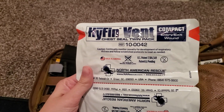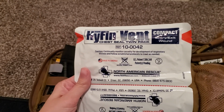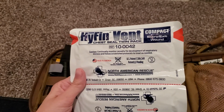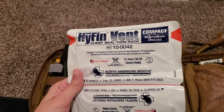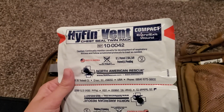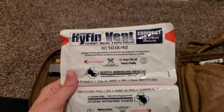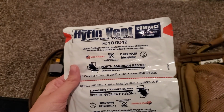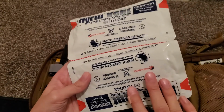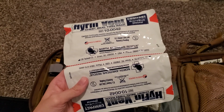So, like I said, you can't really put a tourniquet on your chest. But if you get shot in your chest, it can make it so you can't breathe. It can mess with all of the anatomy. Can't think of the words at the moment. So you would put one of these on the side of the entry wound and one of them on the side of the exit wound, and it would help it so the person would be able to breathe again.